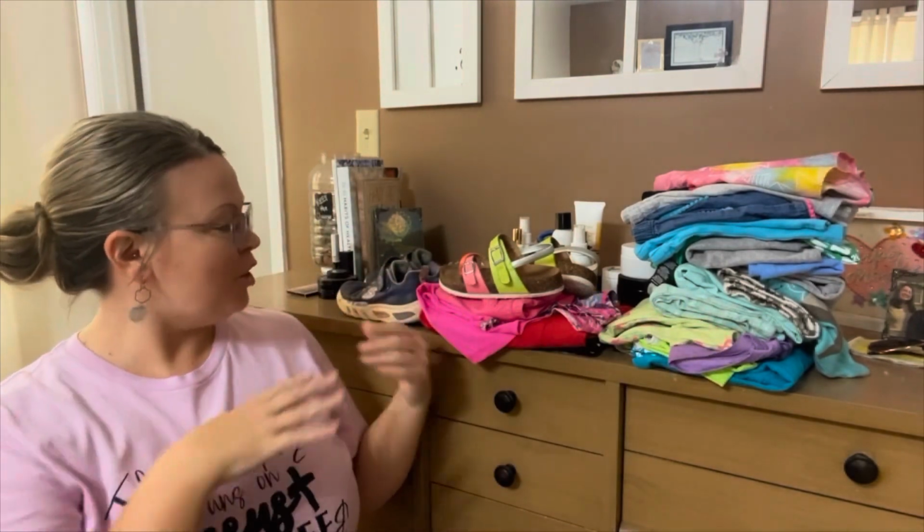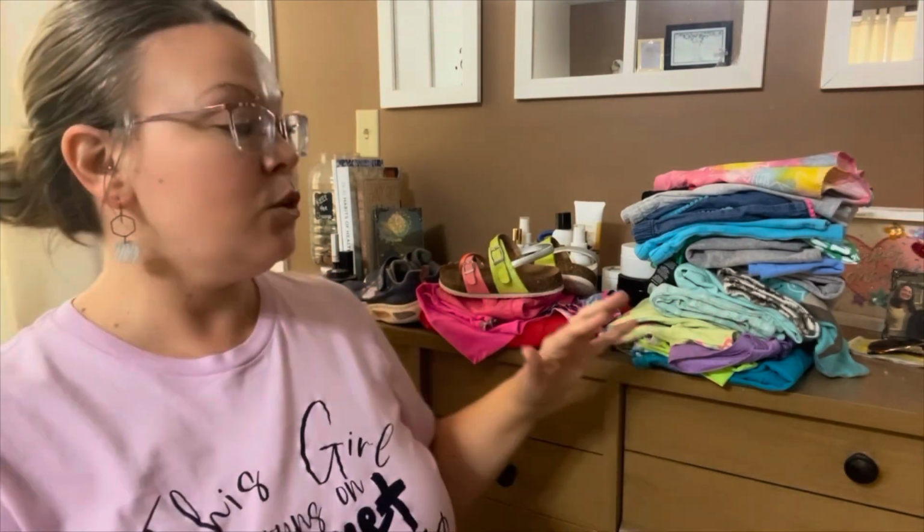Next, as you can see, is this pile of clothes and a couple pairs of shoes. We went through my daughter's dresser and we picked out things that she doesn't like or that aren't going to fit her next season or that don't currently fit. So we're really getting ready for the change of seasons.